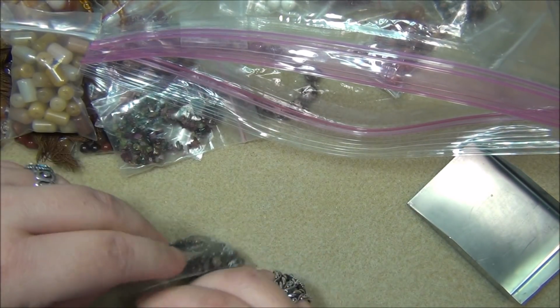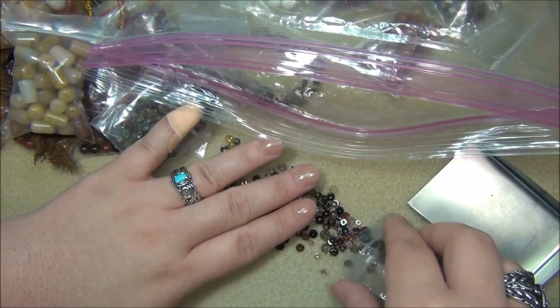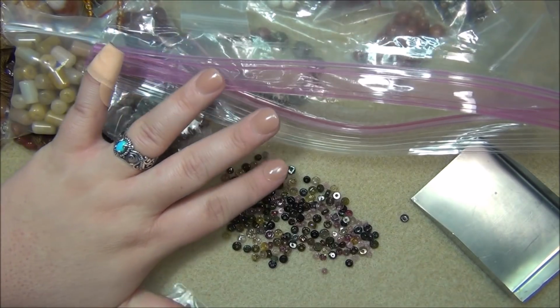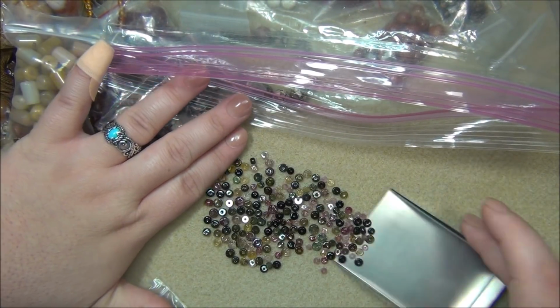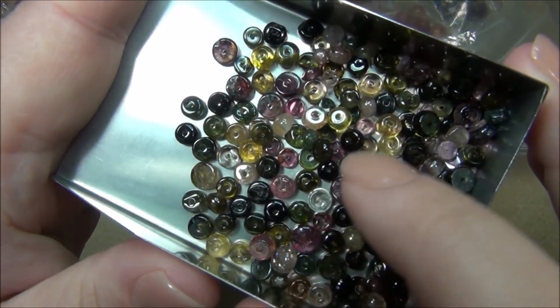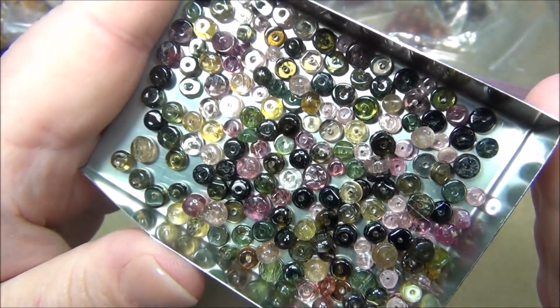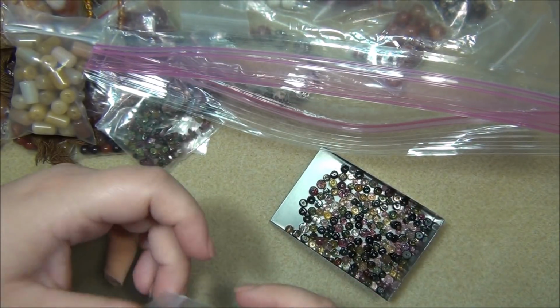I found these throughout, everywhere. They were in the pearls. They were everywhere. And they are so beautiful. I think it's a mix of two different sizes that I have here. They're really pretty. I know my camera doesn't like reflective surfaces, but look at that. I love those. I get excited every time I found more and more of those.